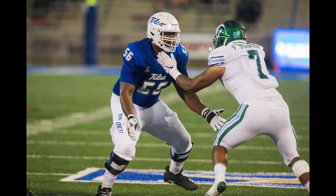So Tyler Smith, if you didn't know the name, now you do. He is one of my favorite players in this draft class, one of the most underrated players in this draft class, and I think he has a legitimate chance of going day one. He was a redshirt sophomore, so that's why not many people know about him. He was kind of a late arrival to the draft class this year, but I think he has a ton of potential as somebody who can make a real impact.